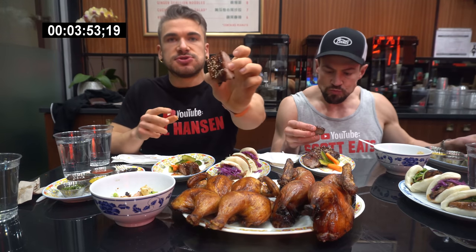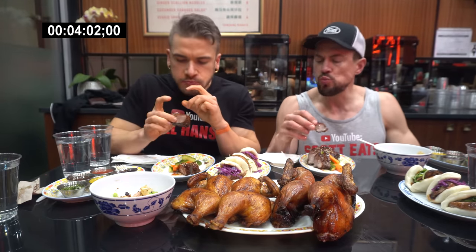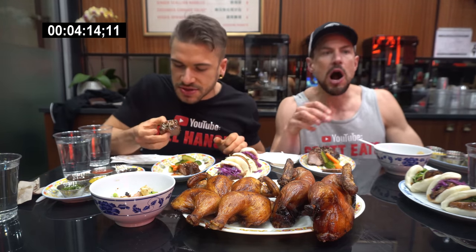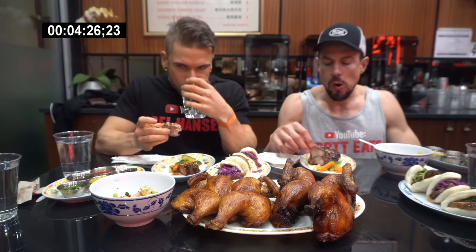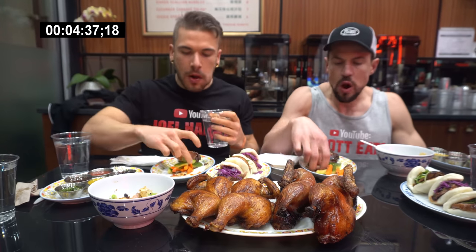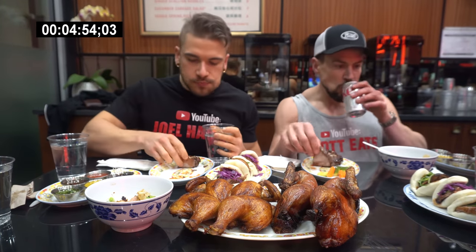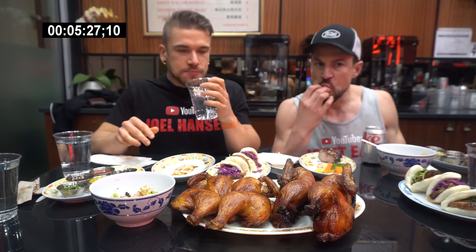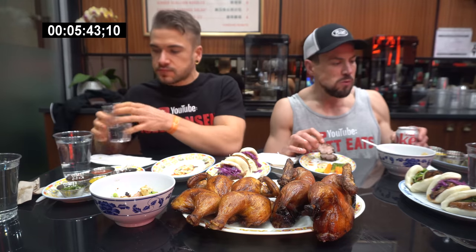This char siu is so awesome, guys. The flavors are just fantastic. Don't even need to double. Got a little bit of sauce glaze on there. Normally you get this over rice. I love it. I almost get a little citrusy in there. Just the beautiful flavors of that roast meat. Sweet. Savory. Amazing. I think we're coming up on 5 minutes in. Very delicious. I'm thoroughly enjoying everything.